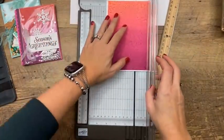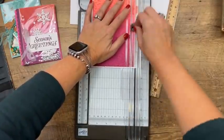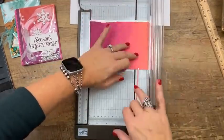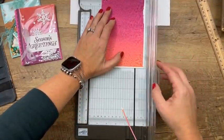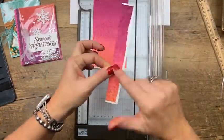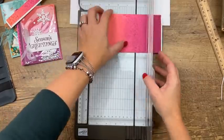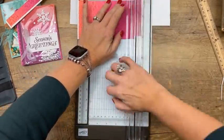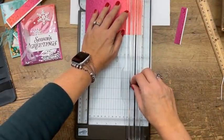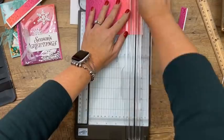So 3 3/4, let's start on this side. We need to get one straight edge without the white. Oh, I didn't go over far enough, let's try it again. 3 3/4 by 5. So, right there. Now, this piece right here, I'm going to show you another project using this piece when we're done. 3 3/4 by 5 1/2 is what I said, right? All right, let's see. I don't want to cut off too much down here, so let me start like that. And then 5 1/2. I think I'm going to make it just a sliver smaller than 5 1/2 so that it doesn't hang off of our card at all.